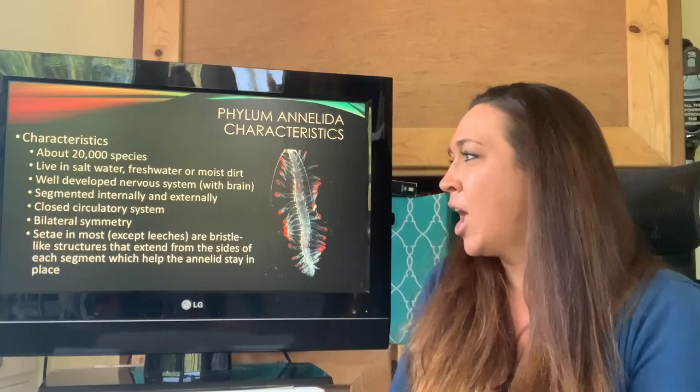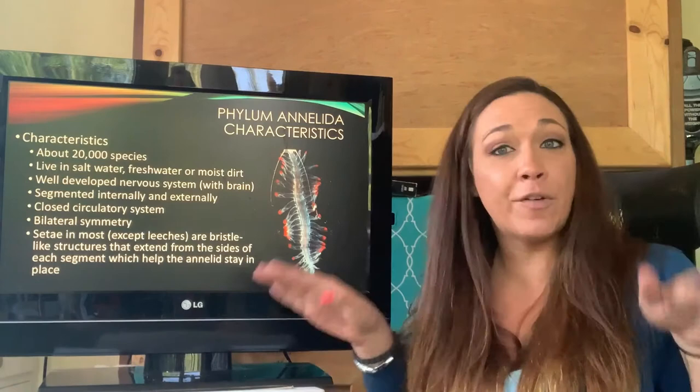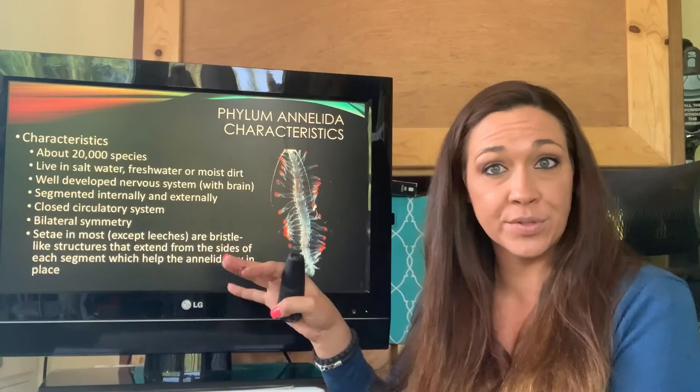They are bilateral in symmetry. Remember I told you most of the things from now on are going to be. These guys do have what's called setae. Setae are bristles that come off each parapodia. So remember, the parapodia are the paired legs? Well, at the very ends of them are going to be setae, and these are the bristles. Not all of these segmented worms are going to have the bristles, just what's called the class Polychaeta, and that's what we're going to look at right now.